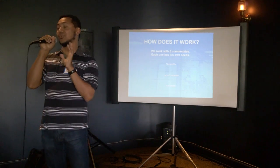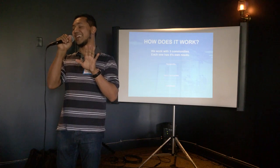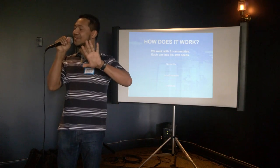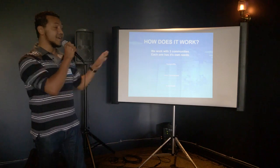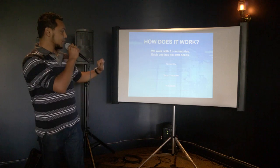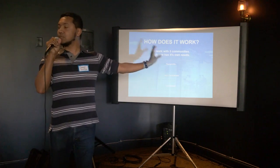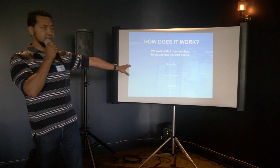So I work with 3 communities. And managing these 3 stakeholders is quite a challenge. But the 3 communities I work with are nonprofits and other social impact orgs. I work with big tech companies like Google and Yahoo and SanDisk. And I work with individuals.